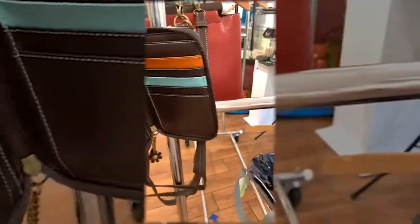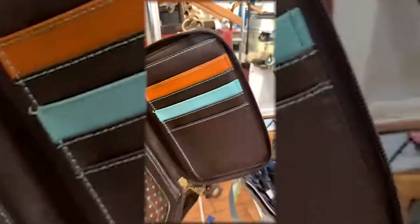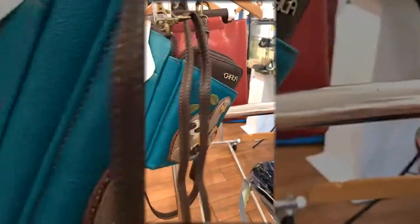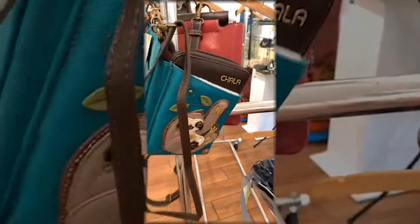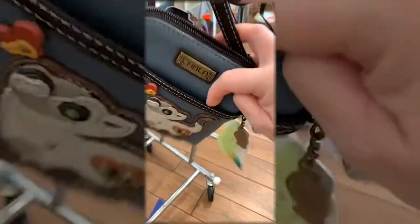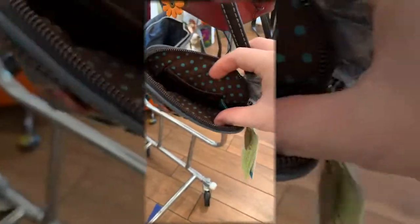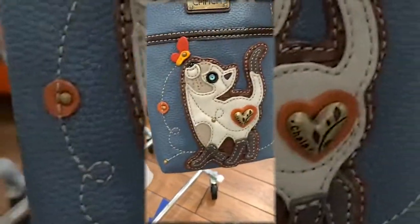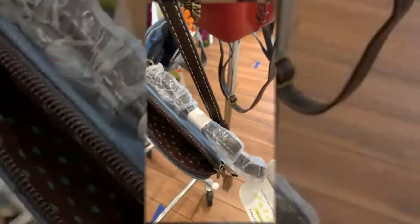And this size that has so much going on is available in a lot of different prints. Sloth is super cute, but just all different prints, and it's $49.95. Then there's the next size down from that, which is available in even more cute little prints. It has the one pocket up front and the one pocket inside. Doesn't unzip. Isn't that adorable? And that size with fewer pockets is $40.95.